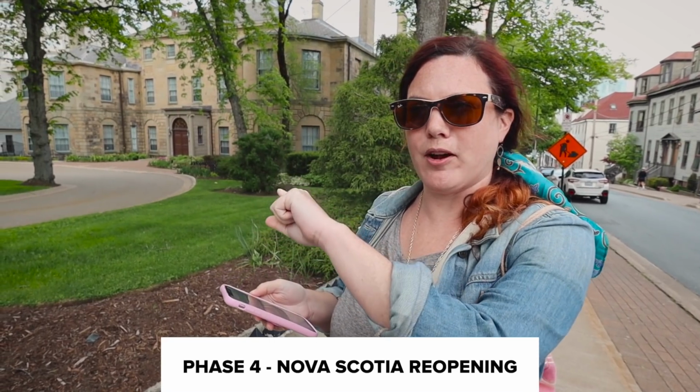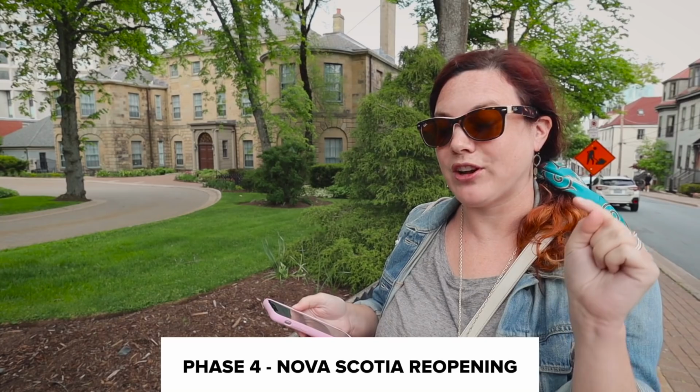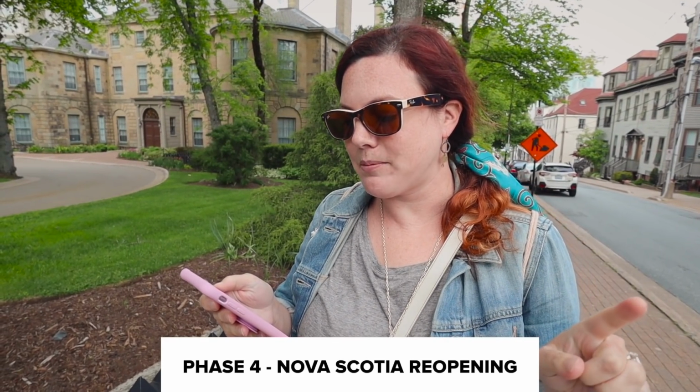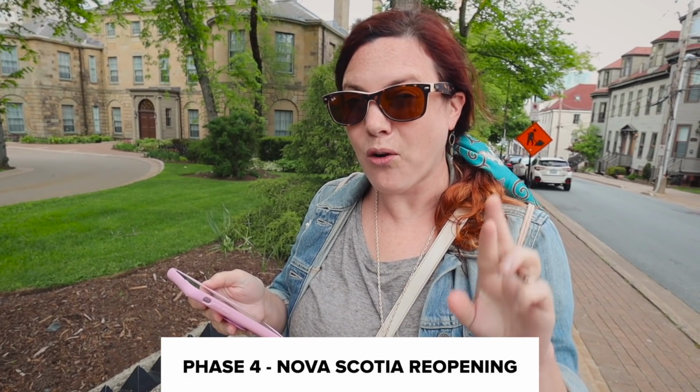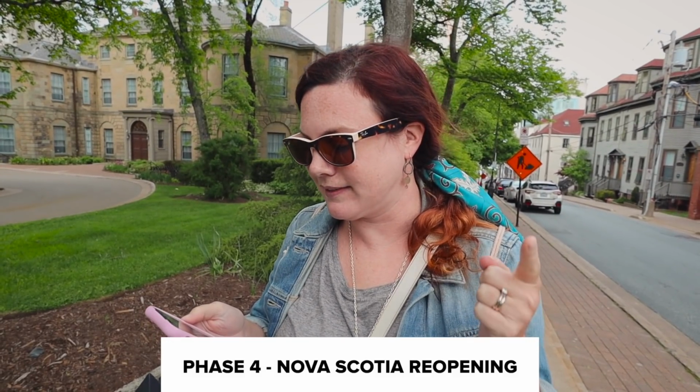By the way, Government House behind us. Some people might recognize that it's where the Lieutenant Governor of Nova Scotia lives. But let's talk about phase 4. We're talking 75% of the population has 1 dose by this time. Hopefully mid-July, but could be August. But let's stay optimistic and say mid-July.